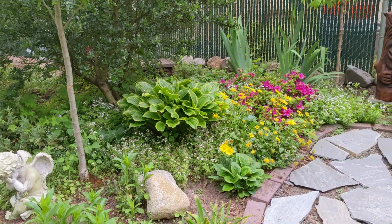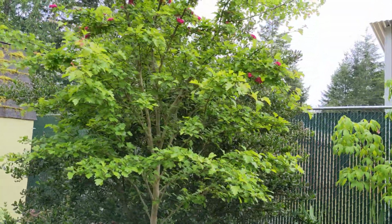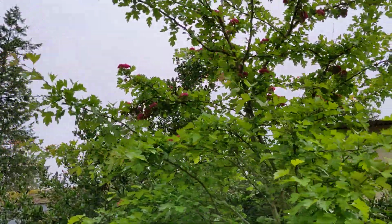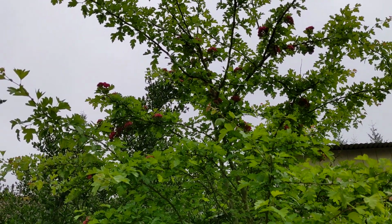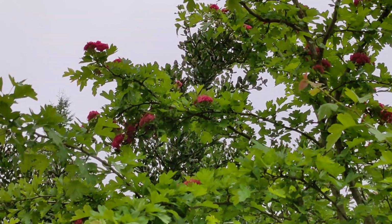And my hosta's coming along. I have some pretty blossoms on my hawthorn tree. This is the first time it's blossomed. A few of them anyway. And it's a very nice hot pink.